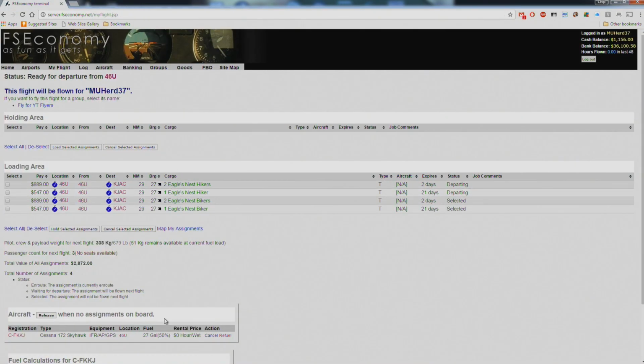But yeah, 3 people. We got a total of 27 gallons of fuel. Might have to put 28 just because of the A to A thing. We can't really do odd numbers sometimes. But yeah, it should be a good flight. So let's go ahead and get on over to the plane.